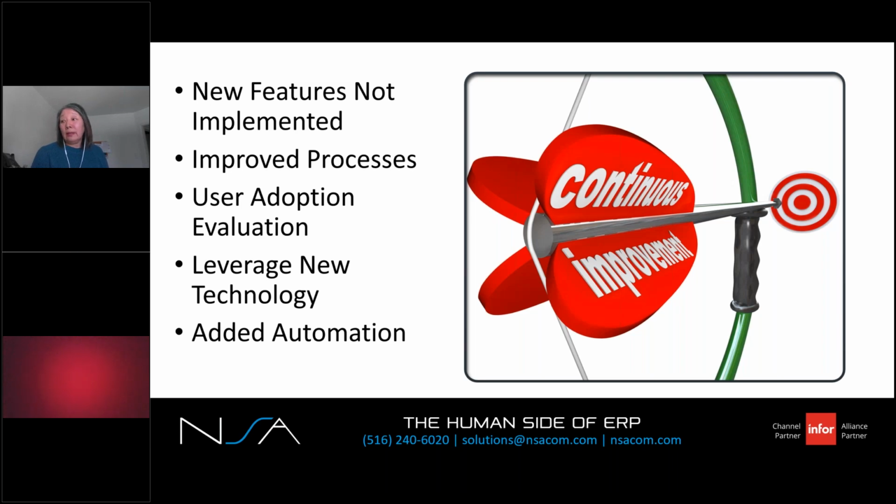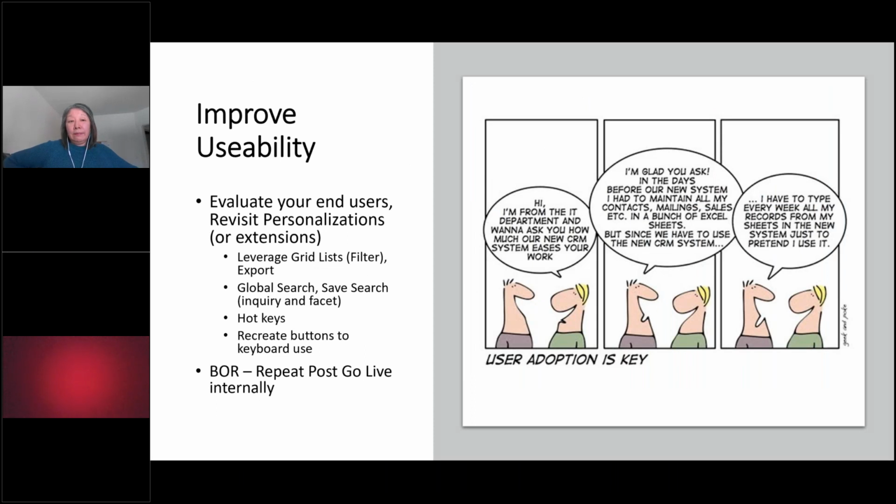One of the areas that I feel is kind of important is the usability.